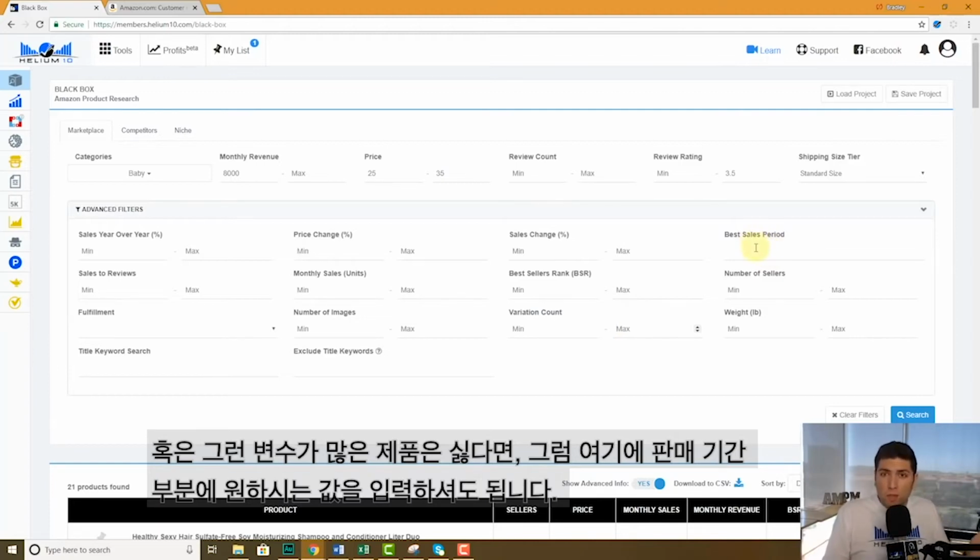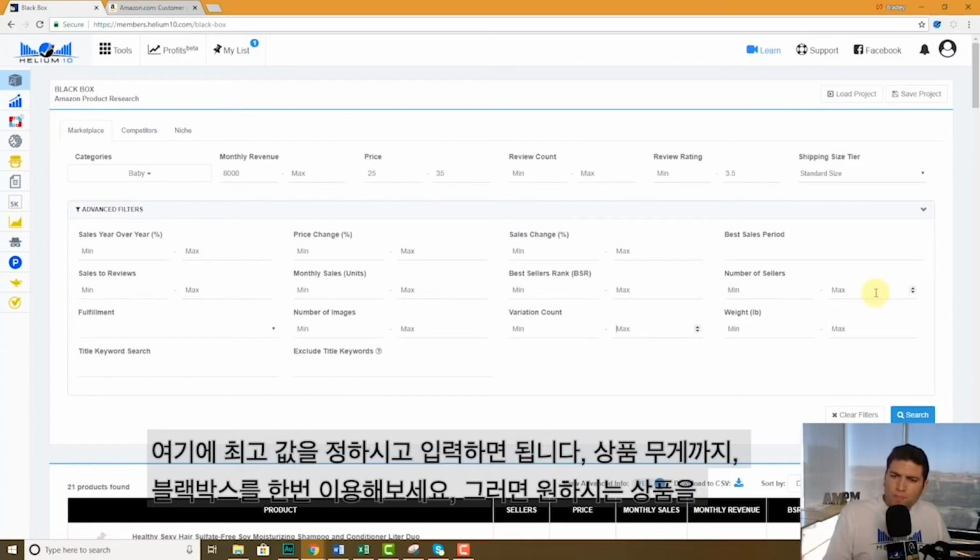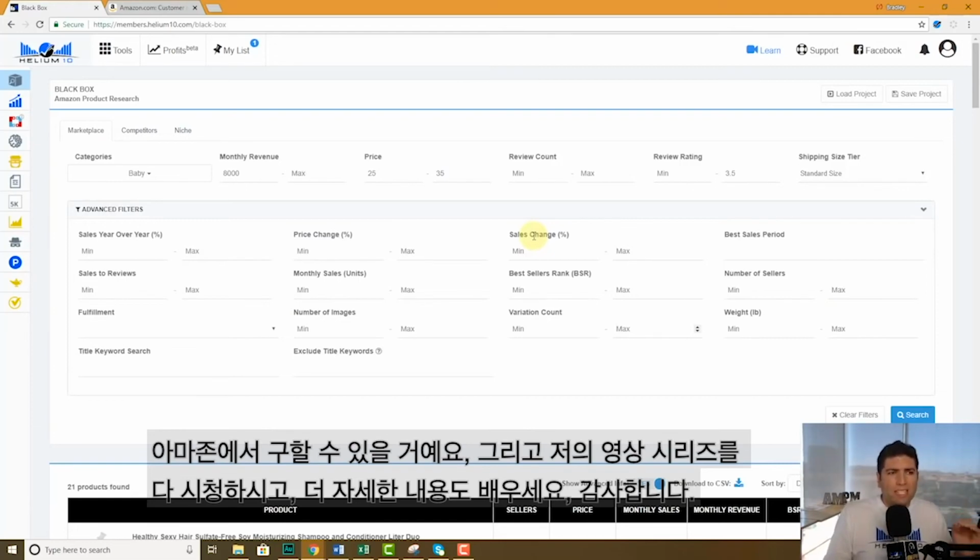Best sales period. This is really good to see how products do around holidays or products that are seasonal. The number of sellers, we talked about that. If you don't want to have to see products that are wholesaled a lot or have arbitrage, you would put a maximum on here. And of course, the weight. So guys, take Blackbox for a spin, and you're going to be able to see how to find a product to sell on Amazon. Don't forget to keep checking the other videos in this series so that you can see detailed information on each of these different filters.